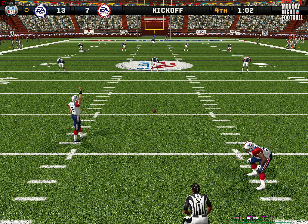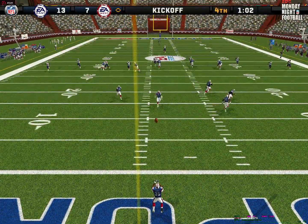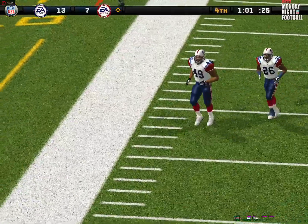Hilton will be kicking off. And he got all of that one. A great kick. This one is handled by Daniels. This is one of those spots where they have to put something together because they're just running out of time.